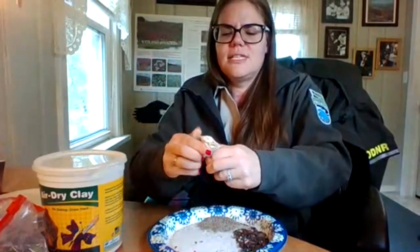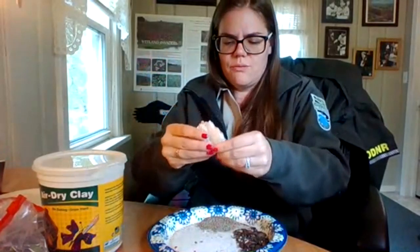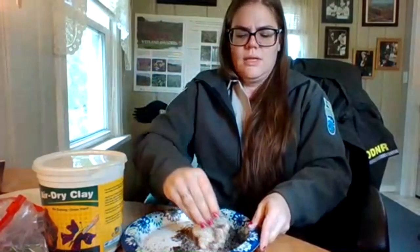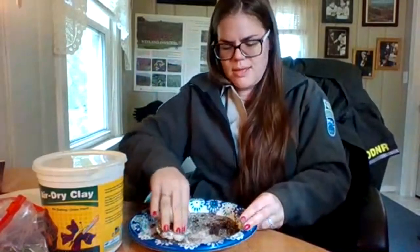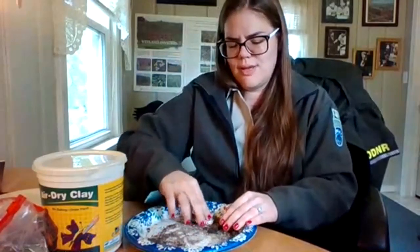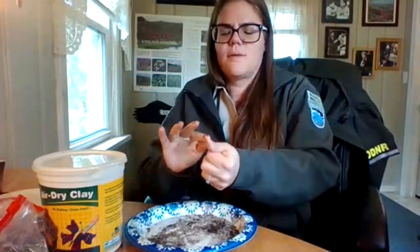So I'm mixing those seeds in. But like I said, I wanted to give them a little bit of an oomph. So I'm going to mix my vermiculite and my potting soil together and roll my clay seed ball into that mixture here. And you can't have fun if you don't make a mess. So another reason why this activity is good to do outside. But once I do that, all I need to do is form that ball.